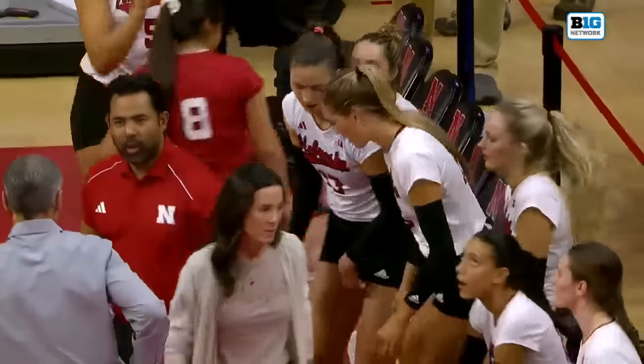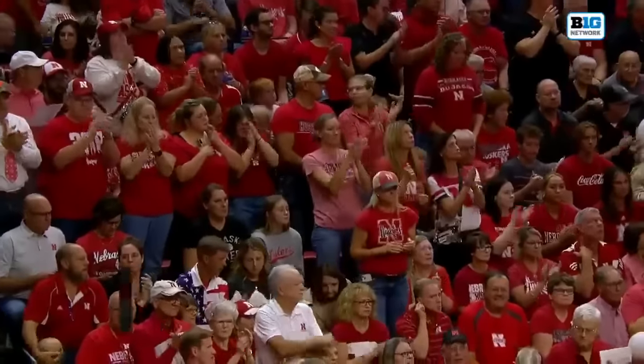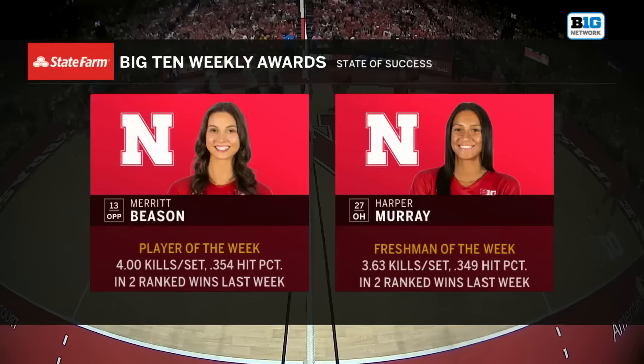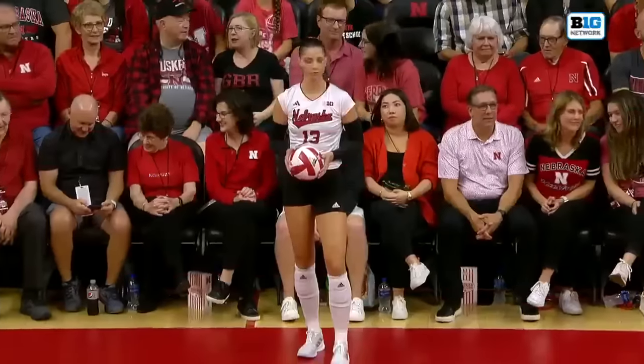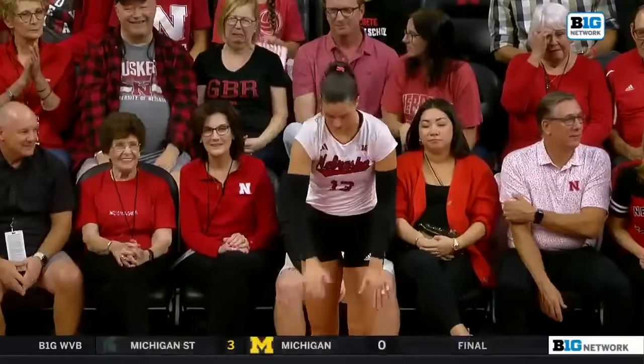Well, it is a good start here in Lincoln for the hometown Huskers. They are up 10-3 and on a 4-0 run. It was a good week for a couple of Huskers in weekly honors. Massive week, and not only just getting these honors, taking down two ranked opponents, one of them being number 5 Stanford, and Kentucky as well. Merritt Beeson, Harper Murray stepping up so well for this team.